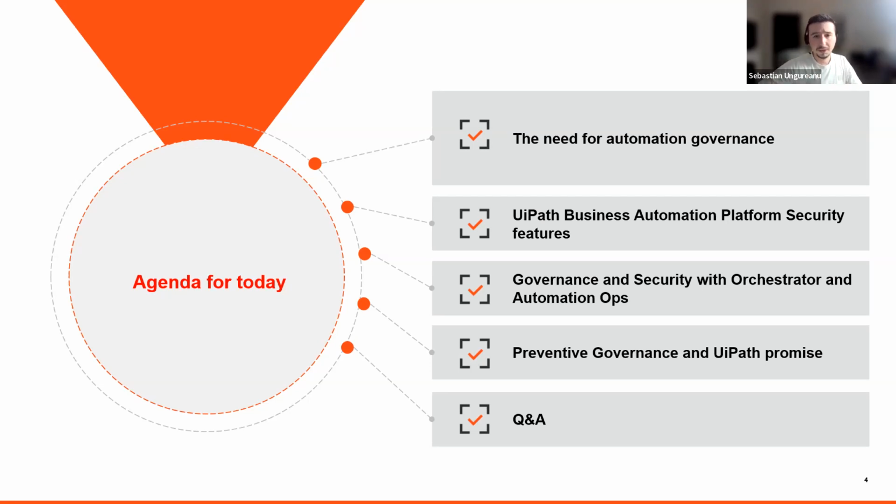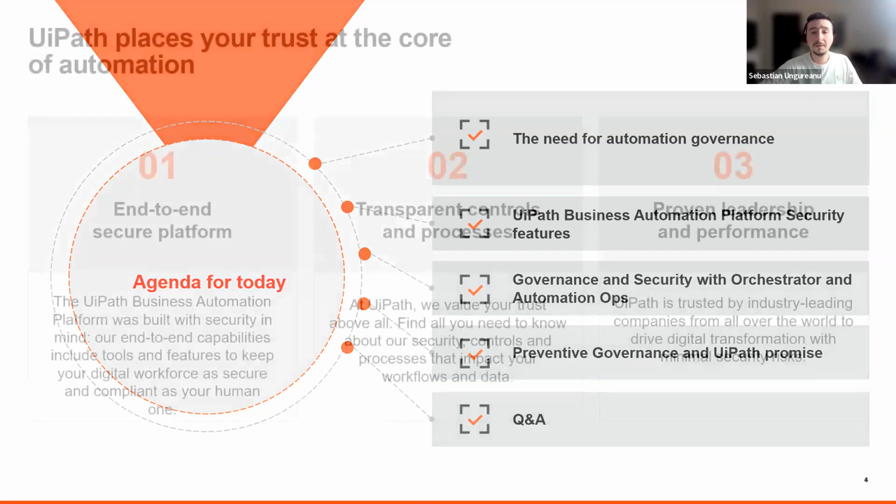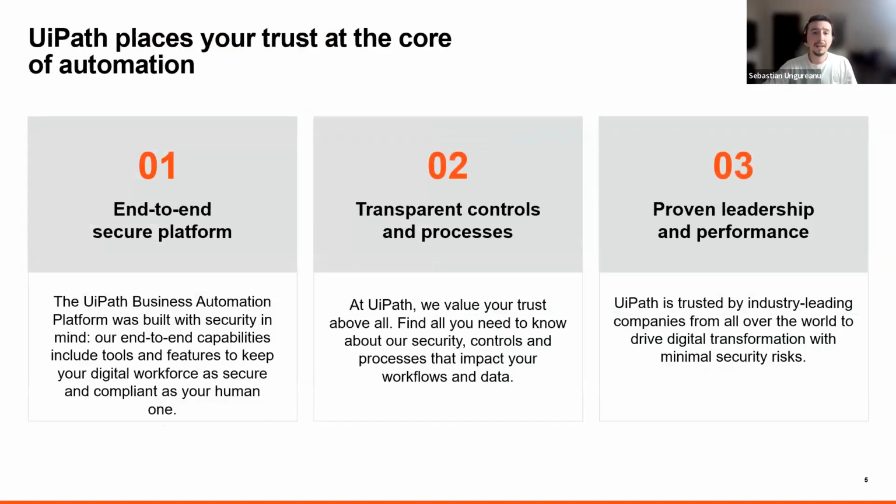So starting with the fundamentals, providing an out-of-the-box enterprise solution such as Automation Cloud starts with a security-first mindset, which is built on three fundamental pillars. Number one, security has to run end-to-end, which is why we've built powerful tools and guardrails across the entire UiPath business automation platform. And we're going to talk about some of these today.